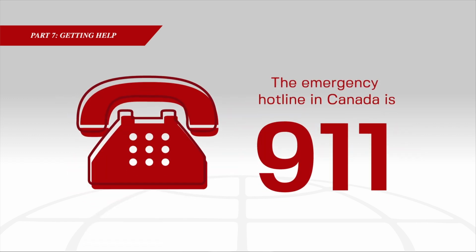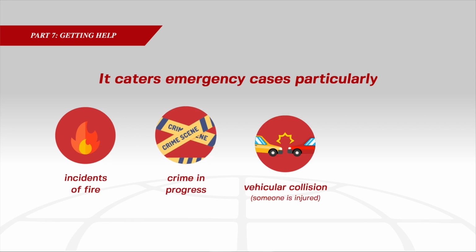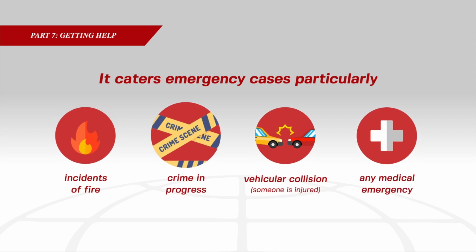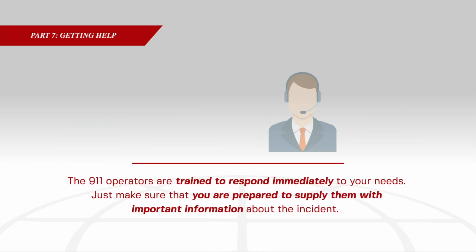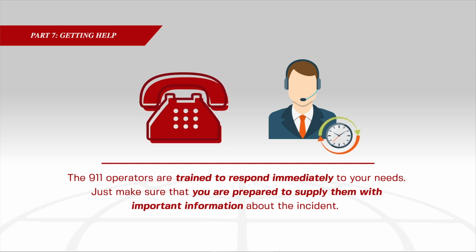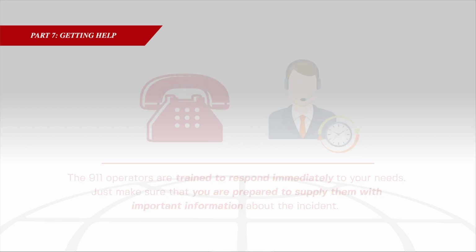As a migrant, it is important that you know where to get help. The emergency hotline in Canada is 911. It caters to emergency cases, particularly incidents of fire, crime in progress, vehicular collision, especially if someone is injured, or any medical emergency. The 911 operators are trained to respond immediately to your needs. Just make sure that you are prepared to supply them with important information about the incident.